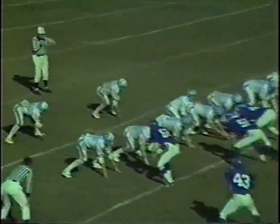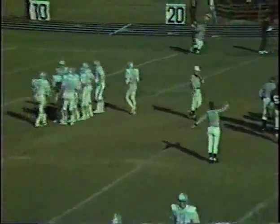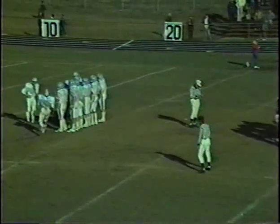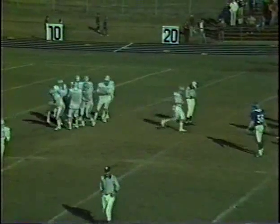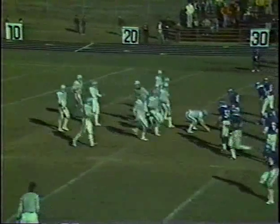3rd down and short for Madison Central. Inside handoff and 1st down yardage there. Chanley carries it for 1st down, right off the middle, right over Joel Whitehead. Esdale makes the tackle for Manasquan. Well, that was the first time Madison Central picked up any kind of big yardage running up the middle on Manasquan, and it was good enough for a 1st down. 1st and 10.